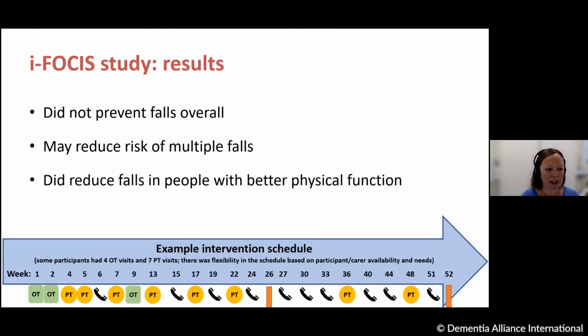But unfortunately, the overall results show that the program did not prevent falls. It did not reduce what we call the rate of falls, so the number of falls over the 12 months period. But it may reduce the risk of multiple falls, so that's having two or more falls. But we need to be a little bit careful with this analysis, because it did adjust for some factors that we found were different between the group that did and didn't receive the intervention. And the jury's out about whether that should actually be done.